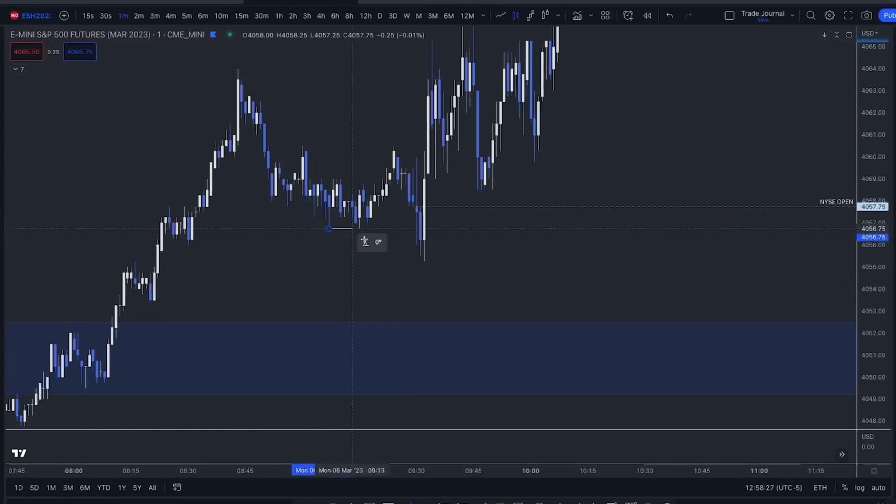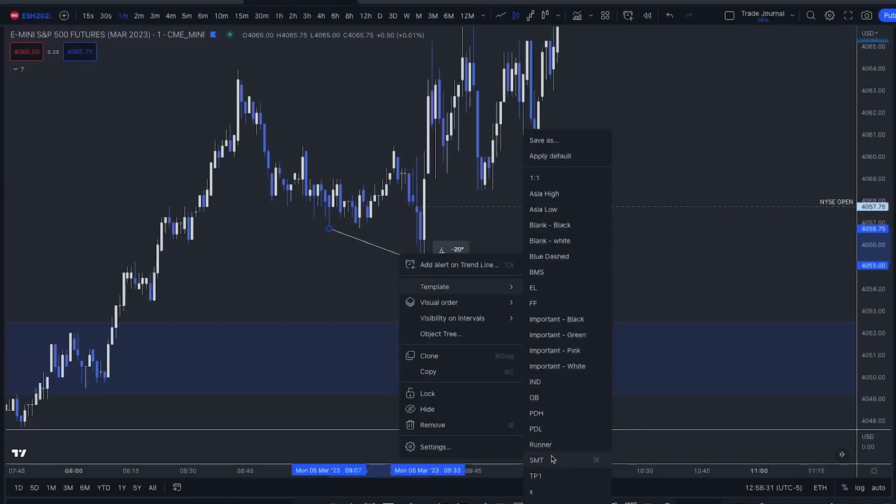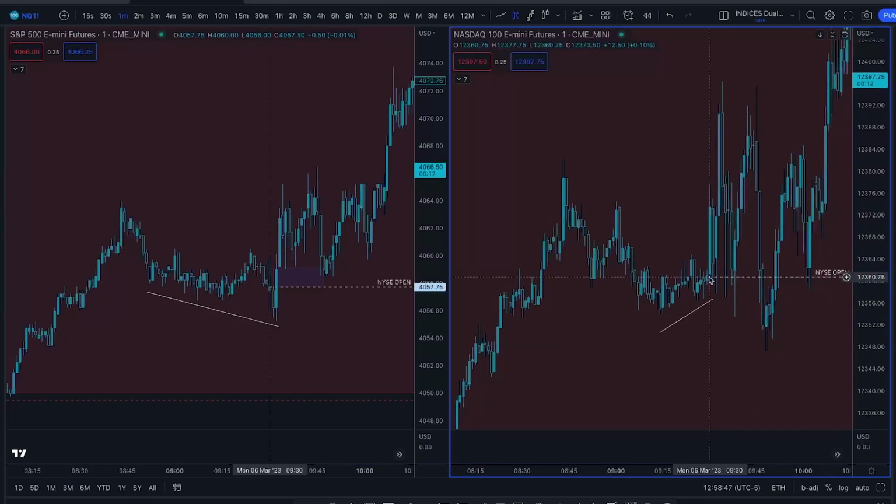And so we have this liquidity grab here, and it was confirmed as a liquidity grab with divergence. So then it pushed up, displaced up. And if I go side by side, you can see here what I'm talking about. So at the open, NASDAQ just shoots up and S&P makes this lower low. So we have the divergence, we have the displacement, and then we look for entry.